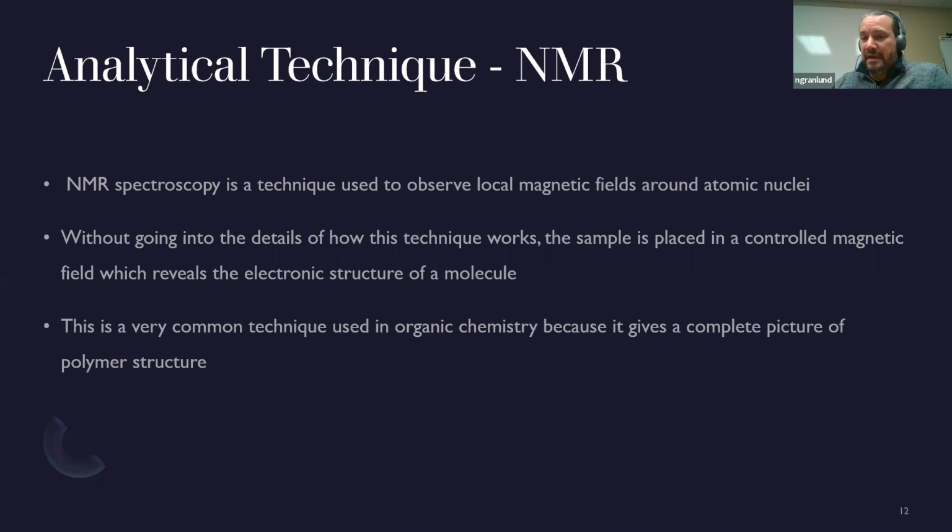And lastly, and one of the best techniques actually for taking a look at polymers is NMR. This technique uses local magnetic fields around atomic nuclei. Basically, you hit it with a big magnet, and a controlled magnetic field reveals which electrons are within the molecular structure, giving you a complete view of what the polymer looks like. This technique is very commonly used in organic chemistry. It gives a complete picture, which is really nice. Something I don't have access to myself because we don't make polymers here. We pretty much know what we're working with on a regular basis, and it's an expensive machine.